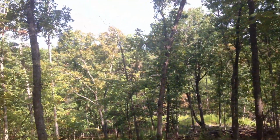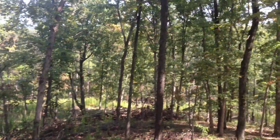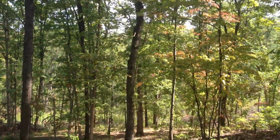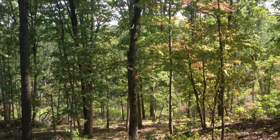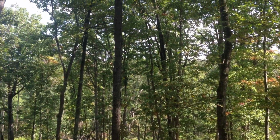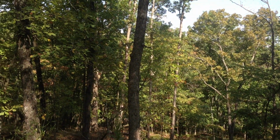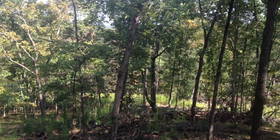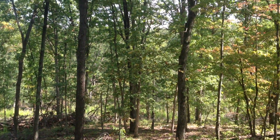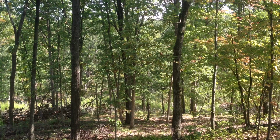I showed just a little portion of the property. You can see this part where we are now just wasn't logged nearly as heavily. The acreage in Camden County, Missouri, just a couple miles south of Lake of the Ozarks.